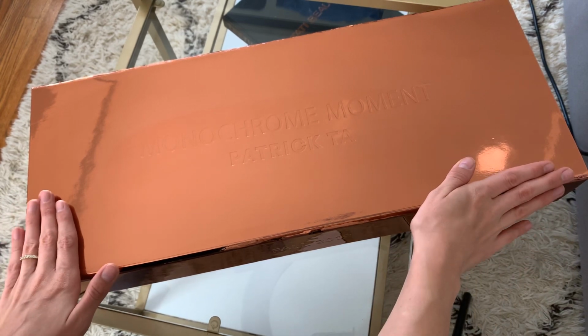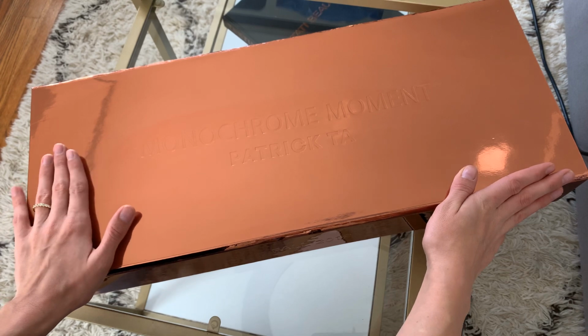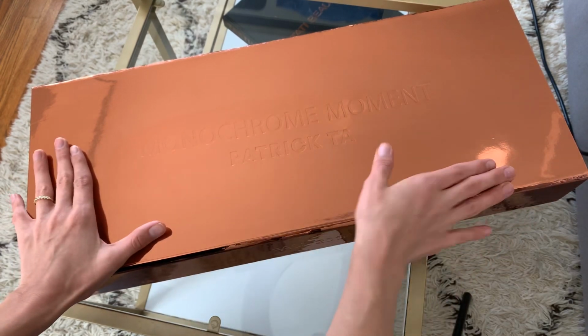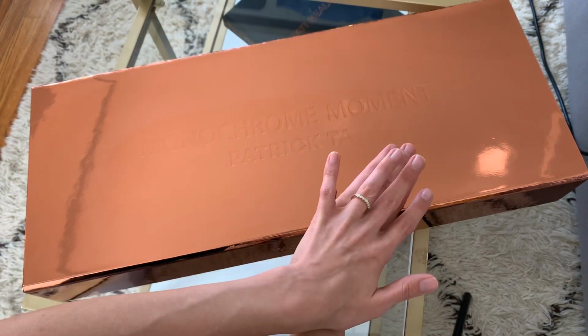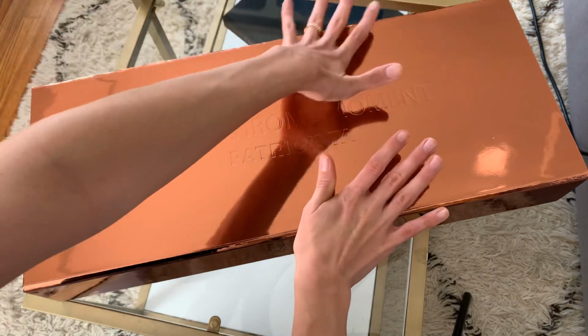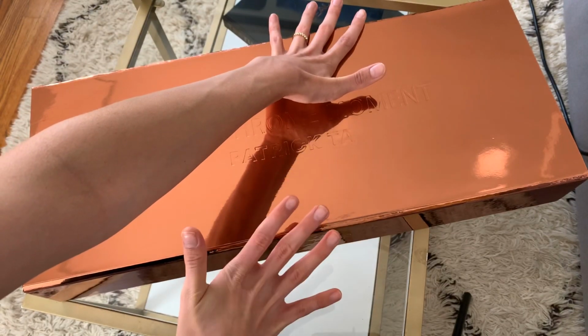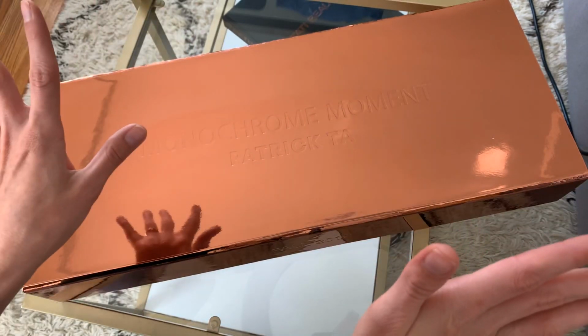Oh my God, as soon as I got on the PR list for Patrick Ta, I about lost it. I'm not gonna lie, he has tape that says his name on it, and I've never seen that in packaging before. Maybe I just haven't gotten that elevated, but he had duct tape with his name on it on the outside of this box. Okay, that's all I have to say about that.